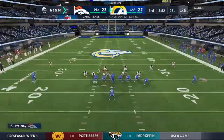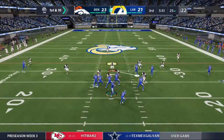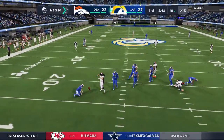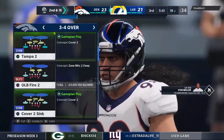Set to begin their next drive, the Rams offense at the line. And with 3 interceptions thrown already, we'll see. Do they rely more on the ground game here? They may have to change. And the Broncos get there and take him down. Mike Purcell busting through to get him for a loss of 6.